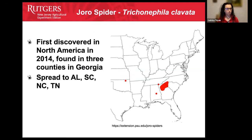Where are they now? Well, lucky for us, we don't yet have them in New Jersey, but they are now in North America. They were first found in fall of 2014 in Georgia, and they were located in three counties in Georgia.